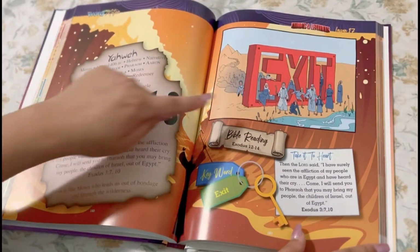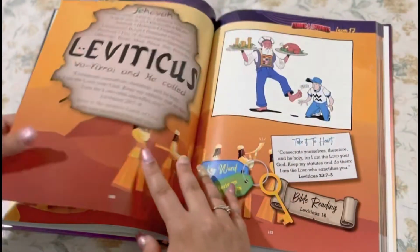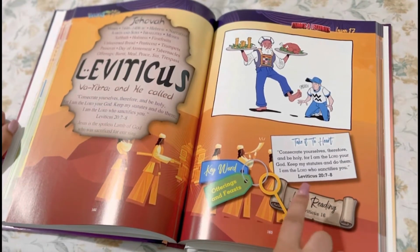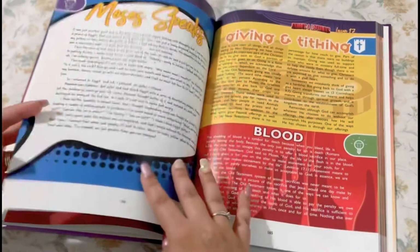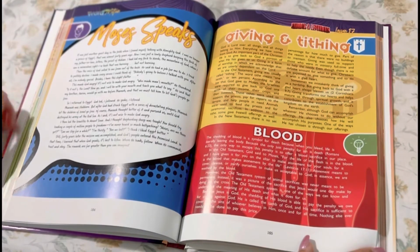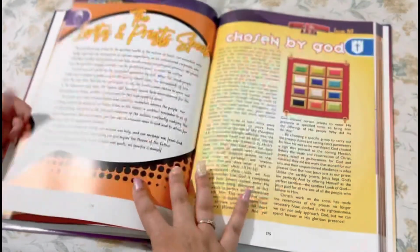Exodus and meaning, Bible reading, the Bible word. The Bible verse that they'll need to memorize. Leviticus. Bible reading. So this is actually what they're going to be reading. So they'll be reading the whole chapter of Leviticus 16. Then Moses. And then these are the little references. And I'll have to kind of remember those, I guess, once we get more into it, then I'll recall what they are. And that's the setup for section 2, part 2 of this curriculum.